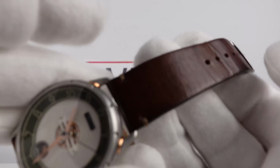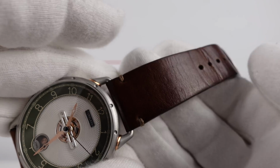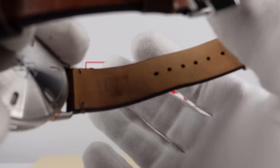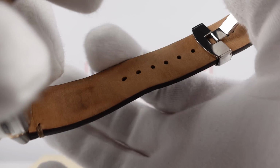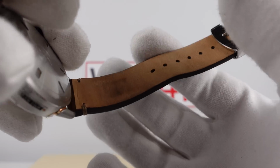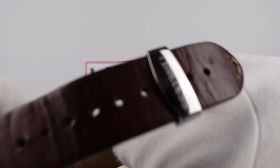It's got a grained finish to it and a lovely chocolate tone on the top side. And on the underside, it's contrasting because it's lined with a lighter tan colour. Plenty of holes in it to get the perfect fit for the deployant, and it's just absolutely gorgeous finishing.